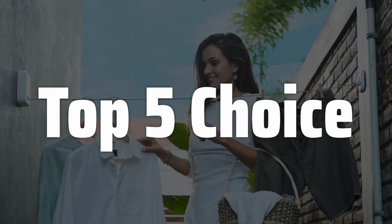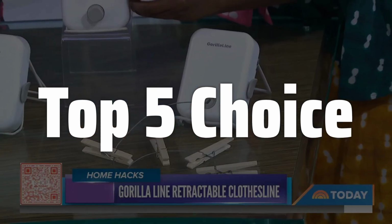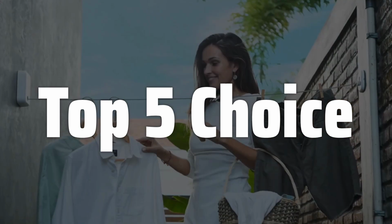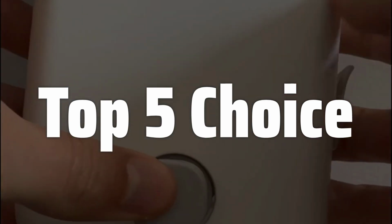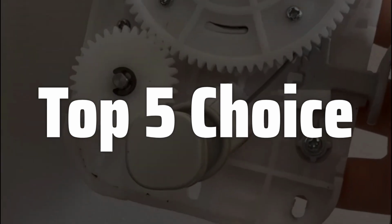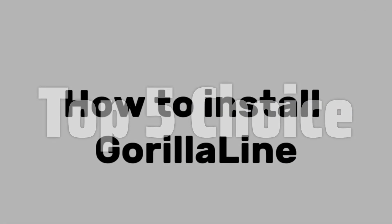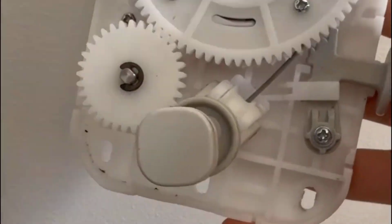The best windproof clothesline is probably one of the most essential yet often overlooked items for anyone who loves to dry their laundry outdoors, especially in breezy conditions. Imagine stepping out to your clothesline only to find your freshly washed garments scattered across the yard, tangled and possibly dirty, all thanks to a sudden gust of wind. This common frustration can be a thing of the past with the right windproof clothesline, designed to keep your clothes securely in place, saving you time, effort, and the disappointment of rewashing.